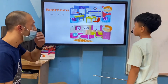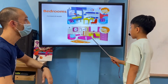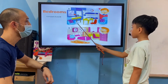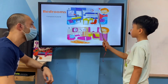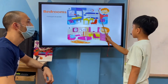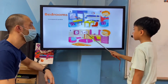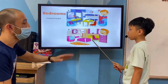Okay. Now look at these 2 pictures. Can you describe, compare? There are 2 beds. There is 1 bed. There are 2 desks. There is 1 desk. There are 3 chairs. There are 2 chairs. There is 1 clock. There are 2 clocks. There is 1 lamp. There are 2 lamps. Very good.